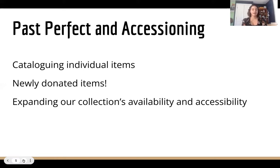It's also going to get interesting with accessibility, because not everybody is able to physically go to archives, or maybe certain items you can't touch or really interact with because they're very old and not in great shape. They're looking a little rough. So online databases like Past Perfect are very important because they allow more people to work with items that otherwise they might not be able to.